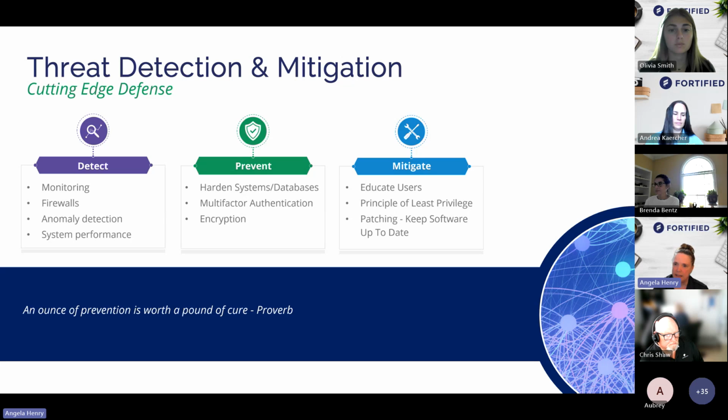Mitigate. How can you mitigate any of these threats? The biggest one is to educate your users. This is key. There are so many scams and phishing and bad actors out there that are really relying on users not being educated. So, hey, I'm going to send them this email and hopefully they're going to click this link. If we make that email look really close to real, they're going to click it. They're not going to think twice.